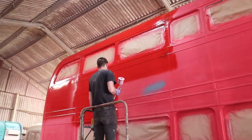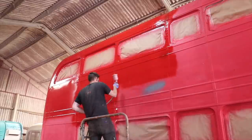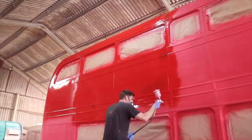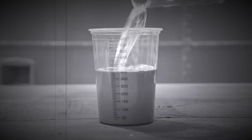Yes, of course, I've got a slight issue with overspray because I had to stop to clean the bus, but that will be solved the next time I come past. Begun.